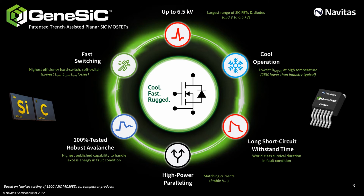The withstand short circuit rating is key for motor drive and industrial applications which need that ruggedness. For paralleling multiple die, you need a stable and tight VTH, which is something we have focused on. Next, we test 100% for avalanche, and we go to an extra level of avalanche rating, which I'll talk about. The last one is fast switching. We designed the FETs to have a fast switching figure of merit in the device technology itself, which we can touch on.